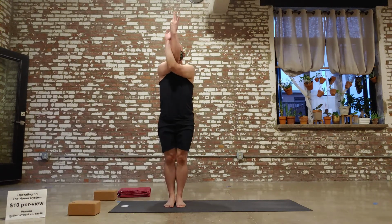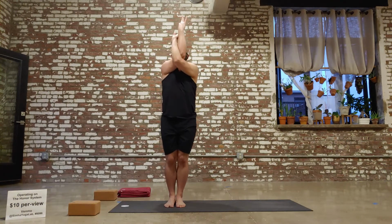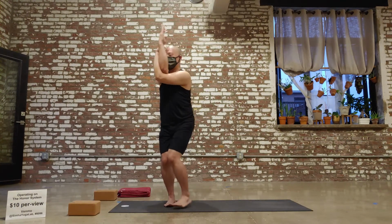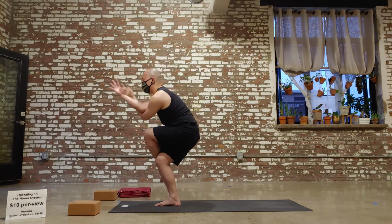Inhale, lift up, lengthen out the legs and tip it back for a back bend. And come back to vertical. Bend the knees. Stepping on the right foot. Wrap the left leg over. Eagle and bow forward.